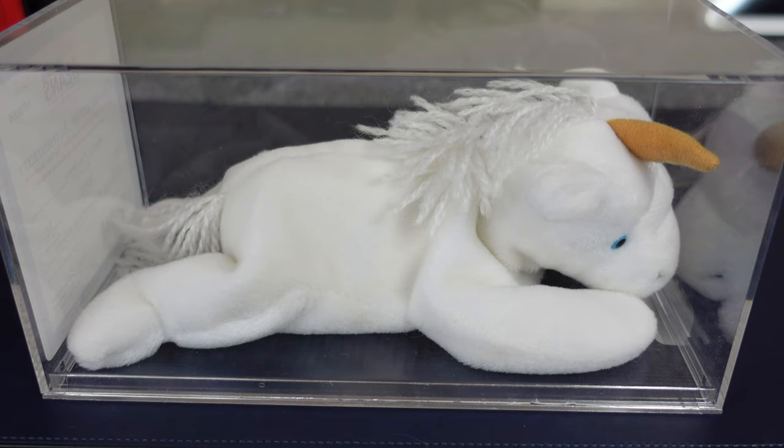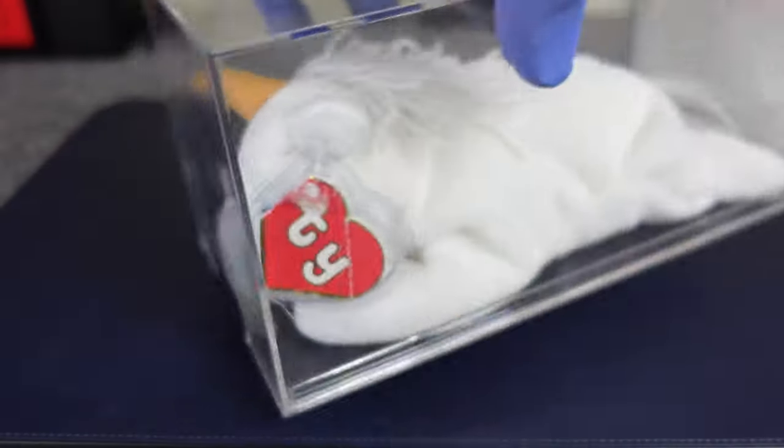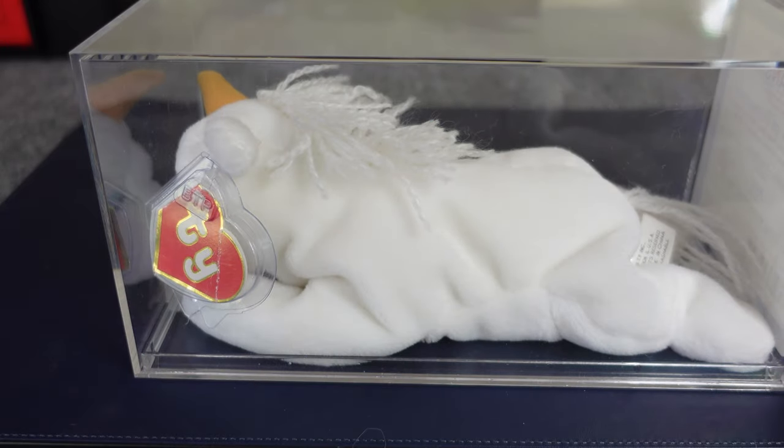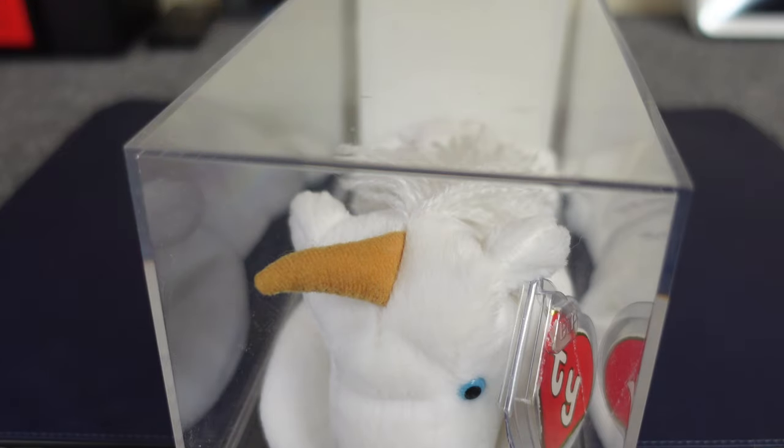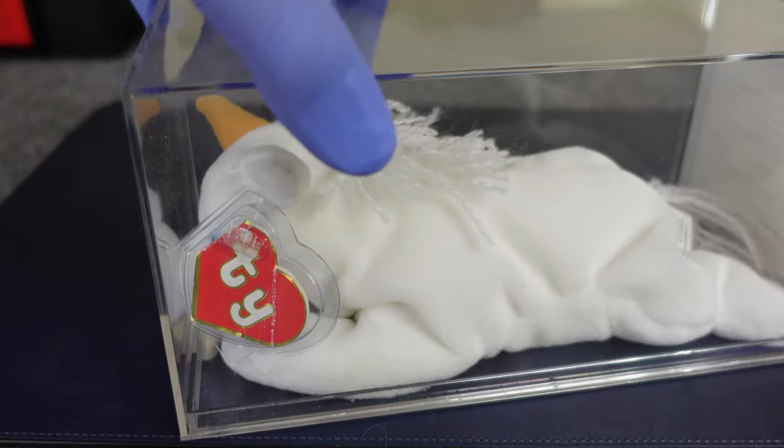There's Mystic with a fine mane, and Mystic with a coarse mane, and Mystic with an iridescent horn, and it never ends. All you need to know is when it comes to the first generation, it's a white Beanie Baby with a yarn mane, and it has a brown horn. I think it's like a tan horn is what they call it.